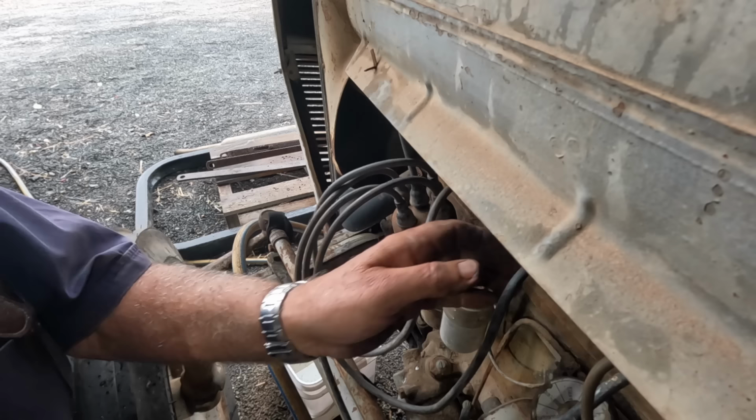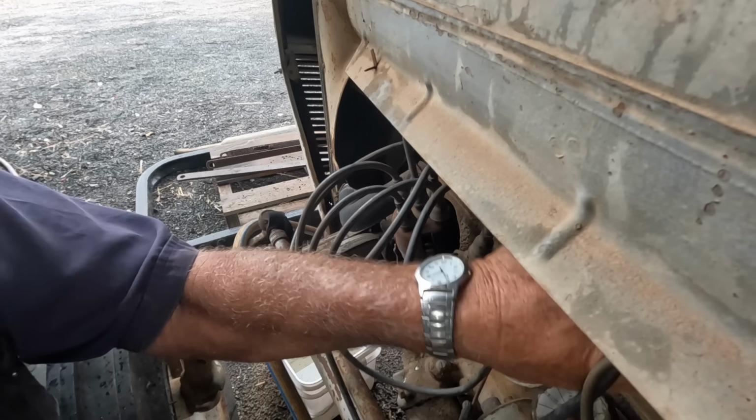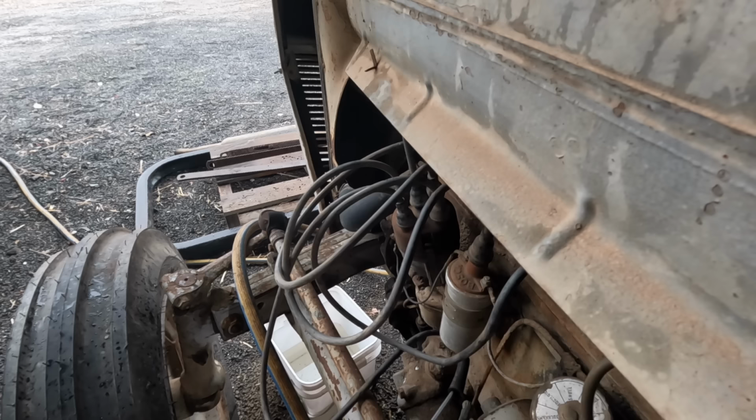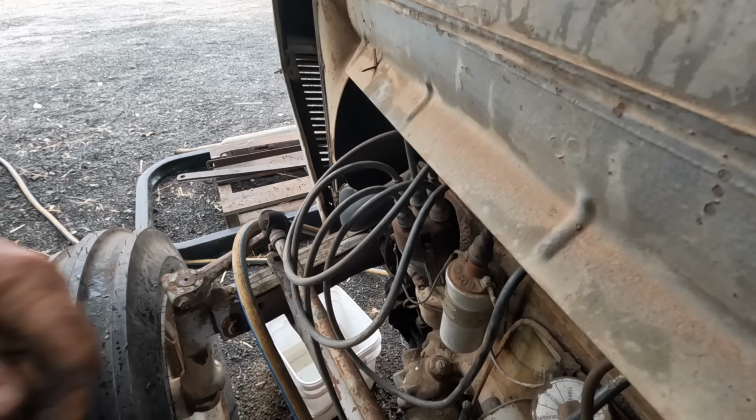I don't know why that is, but I'm gonna try that. I'm gonna put that back in. I'm gonna try number four again. And this time I'm gonna try not to get zapped. It wasn't a heavy zap, but I hate them. I don't like them at all. That's a good one. That's a good spark. We've got spark.